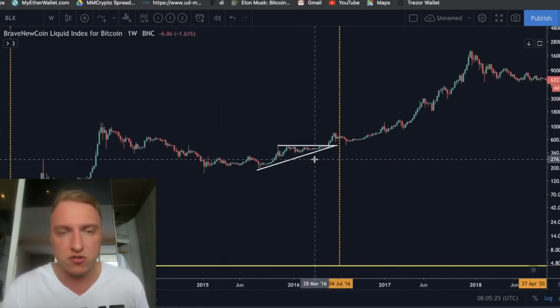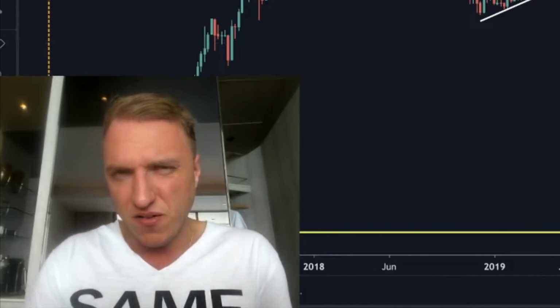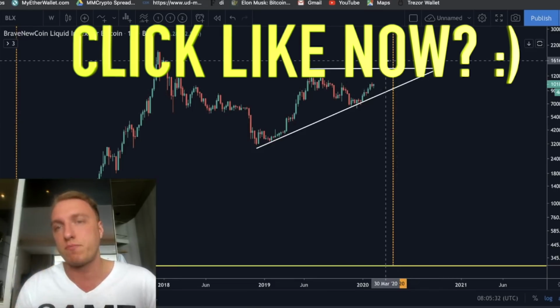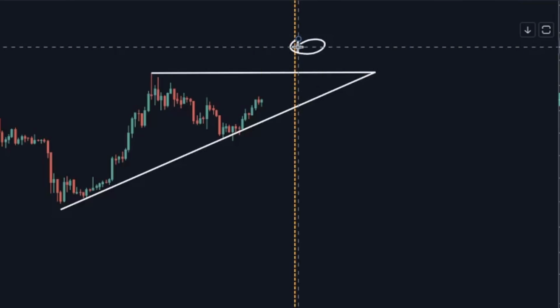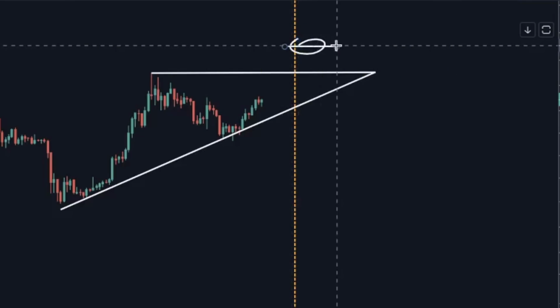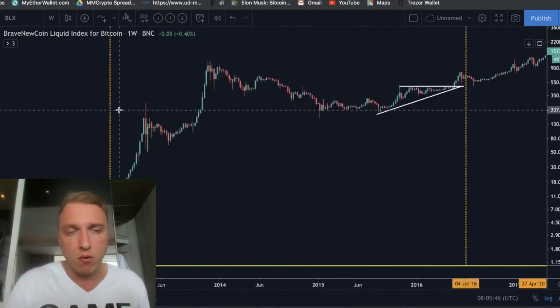So now let's go into the previous cycles. And guys, remember, stick until the end of the video, because at the end we will tell you exactly what price level we can expect from this breakout out of the ascending triangle. And yeah, this price level might surprise you heavily. So wait until the end, guys, we will reveal that.